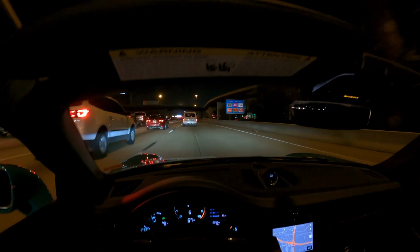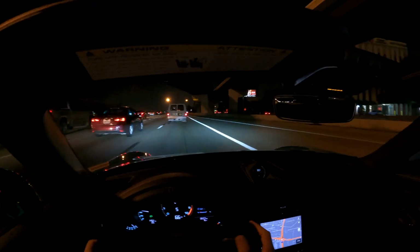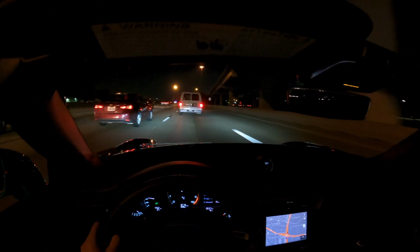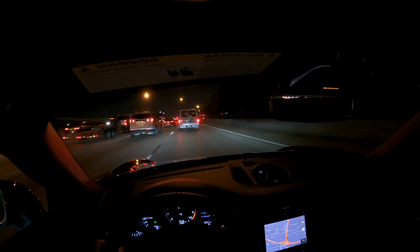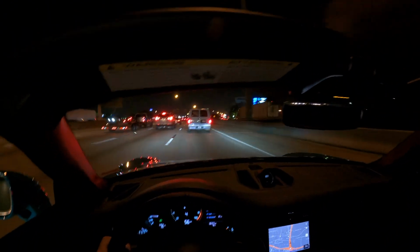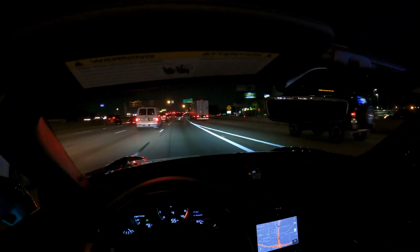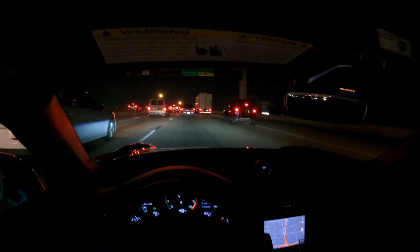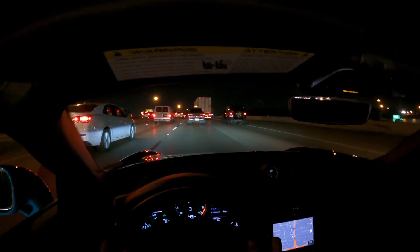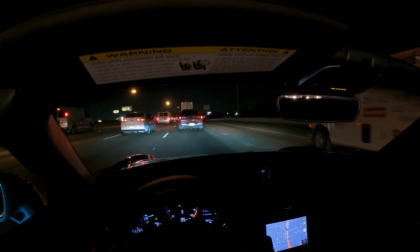Oh my gosh. I can't get over how dorky I look with this GoPro strapped to my head, but I don't really care right now because I'm having so much fun. What a car. Oh my goodness gracious. What a beautiful night. This is a night I don't think I will soon forget. Oh, I can't stop smiling. What an awesome car.